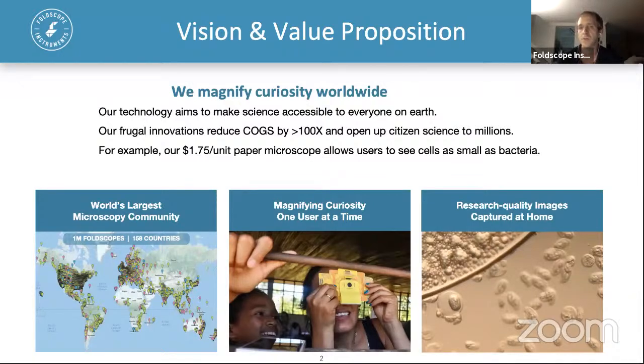To do so, we tried to take an instrument that, as was stated in the introduction, tends to be expensive, especially for individuals, and reduce it by more than 100 times in terms of the cost of the actual parts. Our current microscope is based on paper, although it has a glass ball lens. We sell it for $1.75 per unit.